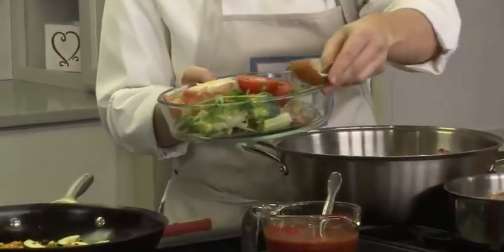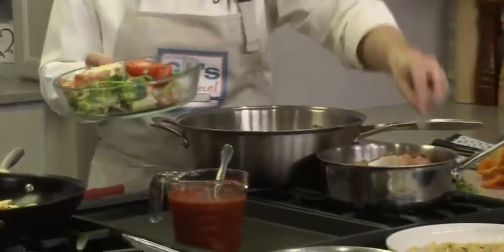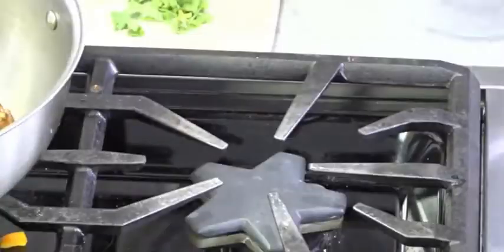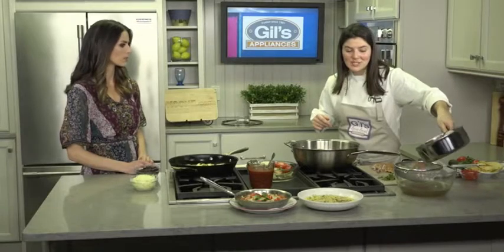And then you'll want to add a little bit of whole black peppercorns. You can use onion skins, a bay leaf. And then with chicken, you want to simmer this just for about an hour and a half until it's gorgeous and golden. And then you strain it. And this is like magic, flavorful liquid. It makes everything taste great.